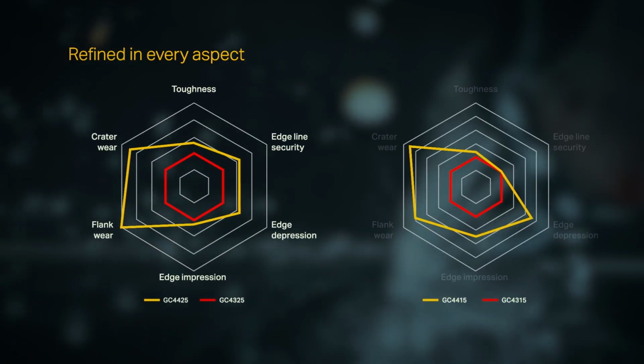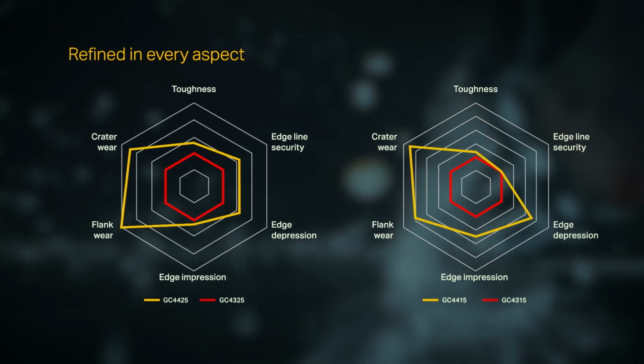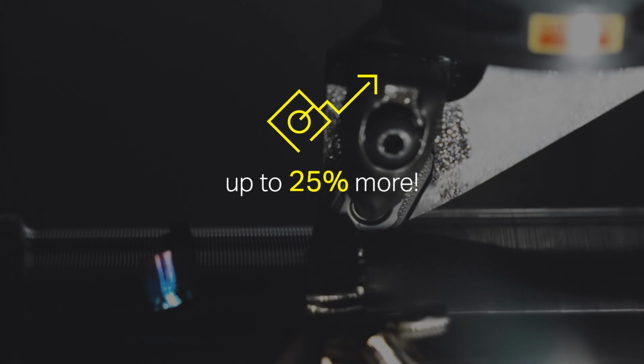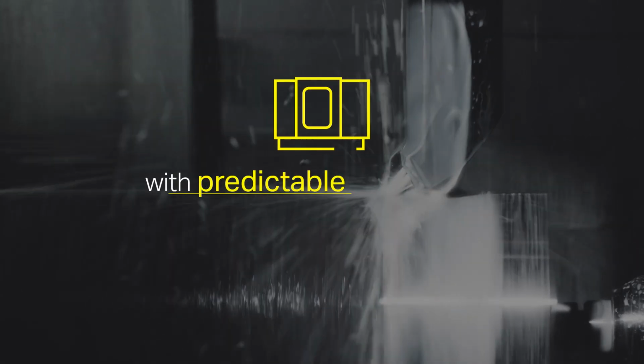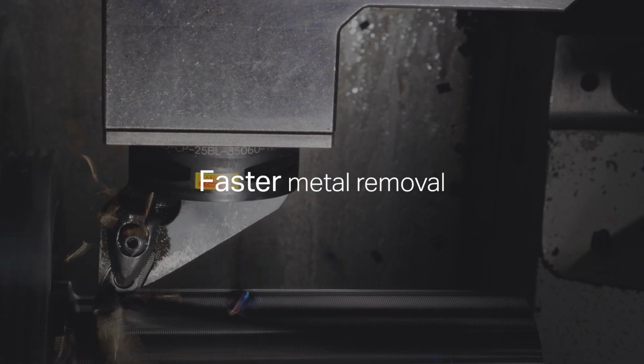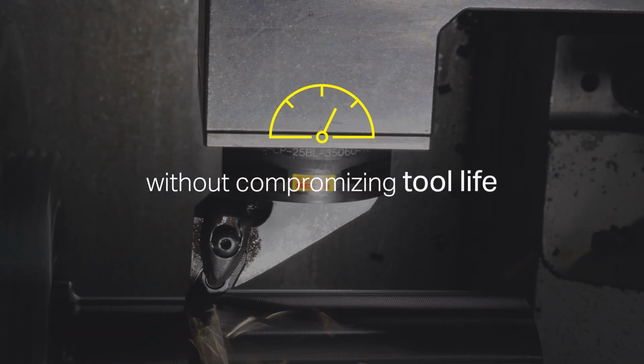The result? More pieces per edge, up to 25% more. Higher machine utilization with predictable performance. Minimize material waste. Faster metal removal without compromising tool life.